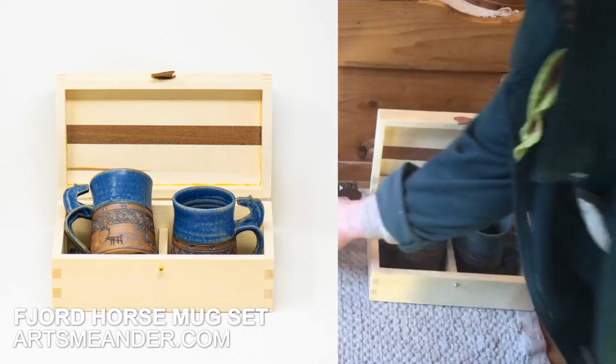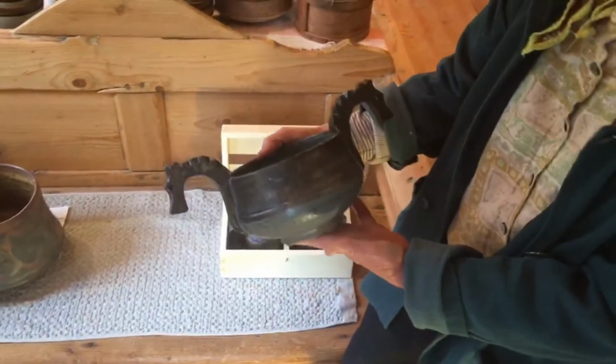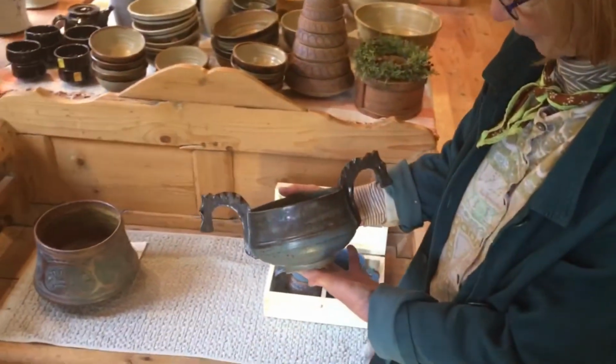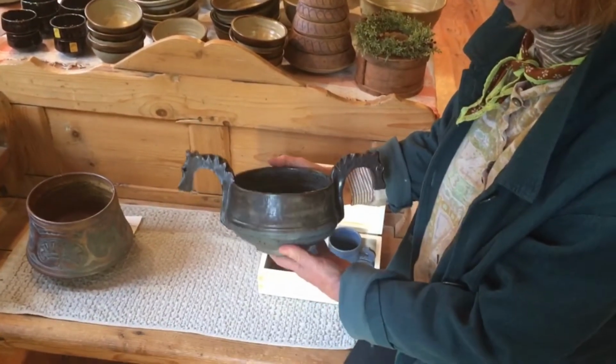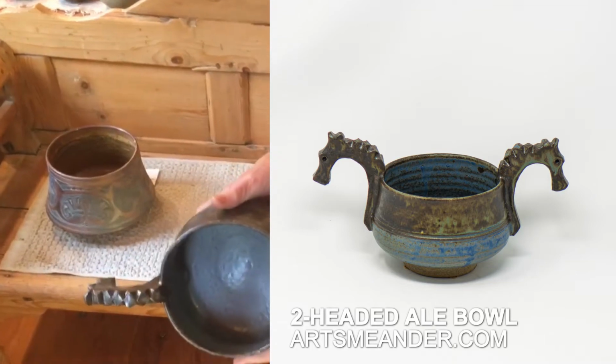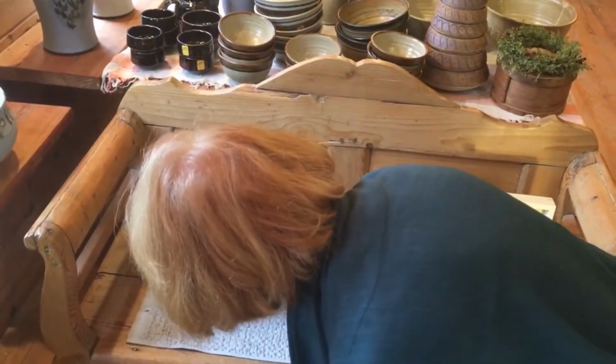And this is the horse head ale bowl. And this is also a really early classic of Tokheim Stoneware. Kind of was our gateway into the world of Norwegian folk art, getting to apply these animal heads and then later decoration.